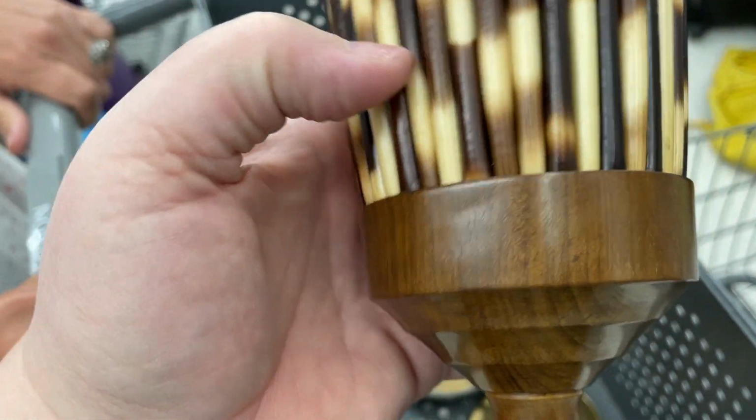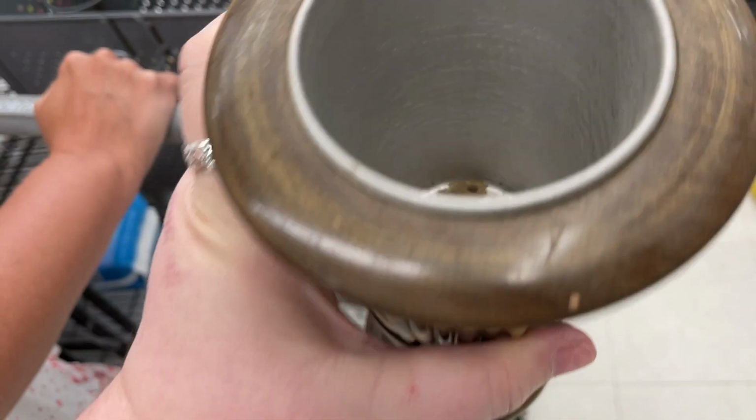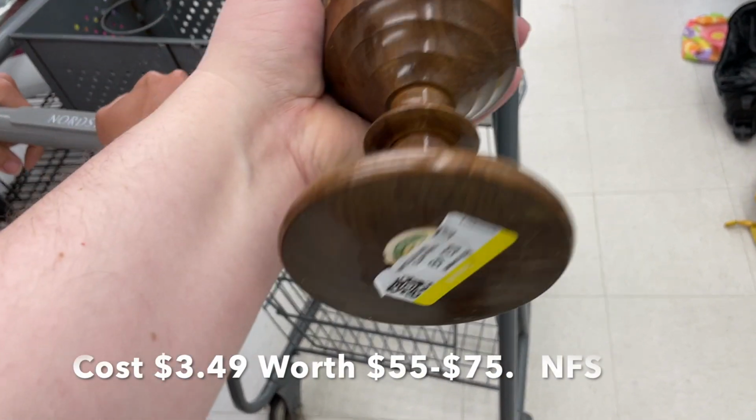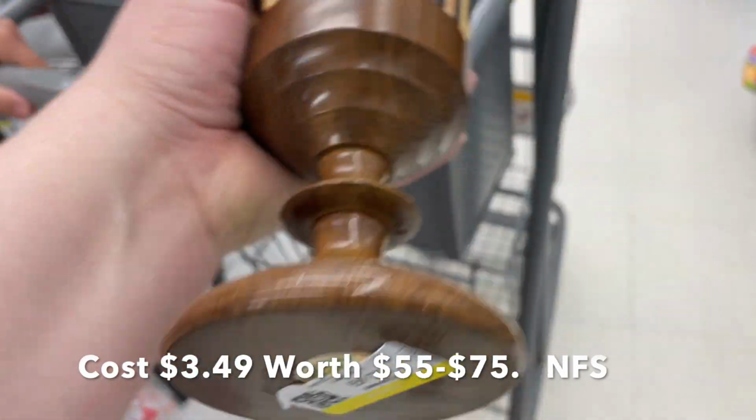And then speaking of beautiful things, my sister found this piece, and this was a super find. This was the best find of the day. It is an olive wood and porcupine quill vase. And oh, I just love it.